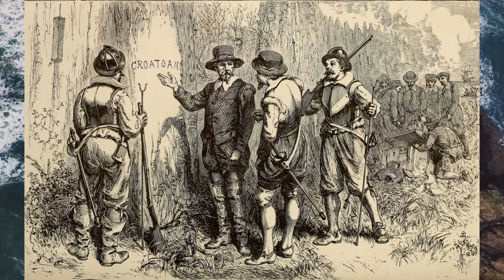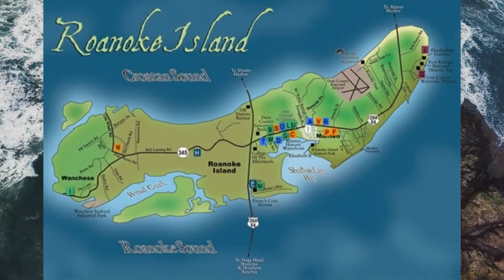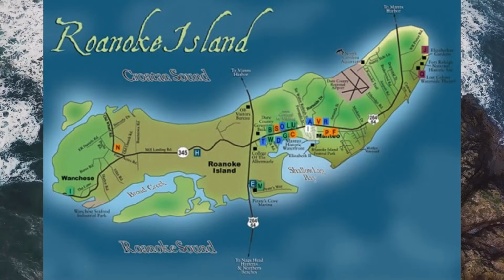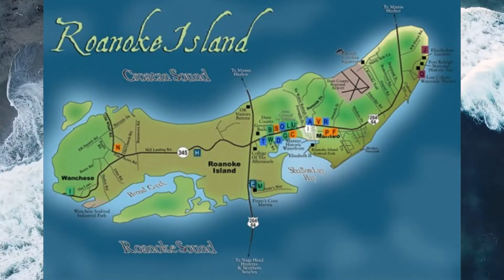What is going on during the period of this early settlement of what they called Virginia, but actually turned out to be where? North Carolina. So this is on the Outer Banks, and it's today still Roanoke Island, but one of these sort of barrier islands off the coast of North Carolina.